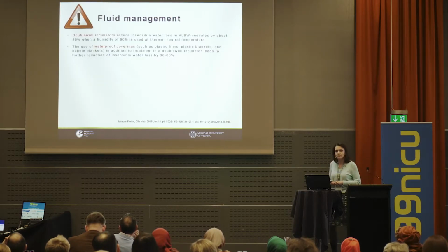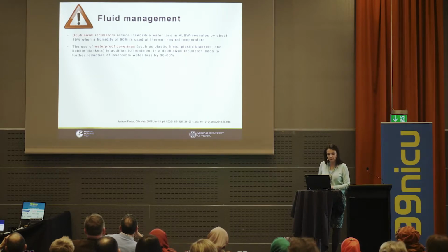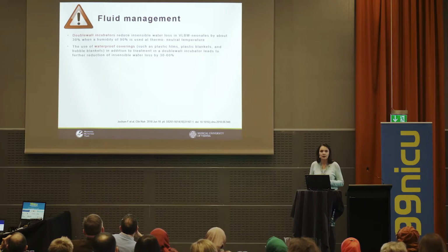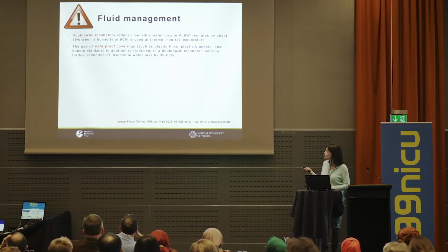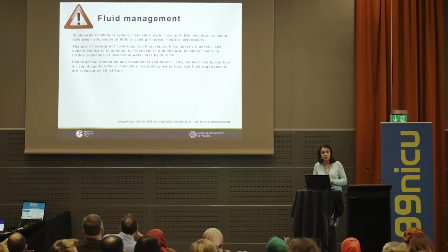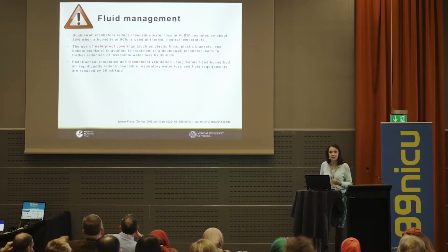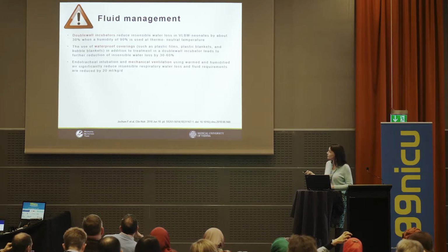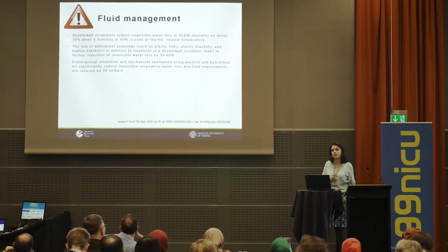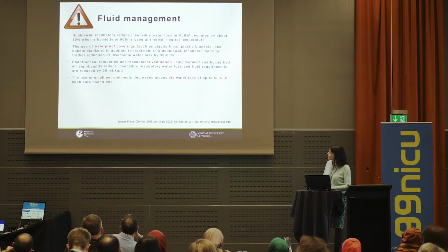What should you consider during your fluid management? This is also related to your equipment. Double wall incubators reduce the insensible water loss by approximately 30%. Also, the use of waterproof coverings such as plastic films, plastic blankets, and bubble blankets further reduces the water loss, in combination with double wall incubators, by up to 30 to 60%. You should consider that endotracheal intubation makes a difference in your fluid management. Mechanical ventilation using warm and humidified air significantly reduces your fluid requirements by approximately 20 ml per kilogram per day. So when you have a baby on CPAP and you intubate, go down with your fluid intake. The use of emollient ointments decreases the insensible water loss by up to 50%, especially in open care conditions.